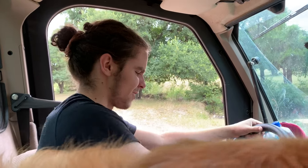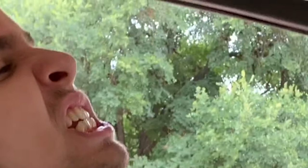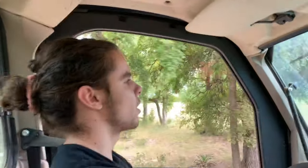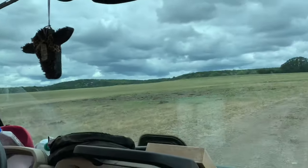Woo! We're gonna get this thing rolling, aren't we, boy? Now, the first destination of ours today is to go up and visit some mighty fine bovine friends of ours, Honey and Pearl. They're some sweet little things. We're gonna take care of them today, see how they're doing.